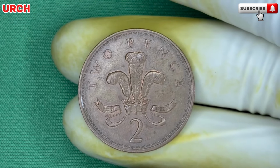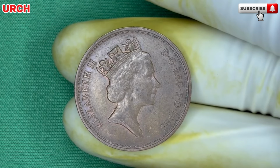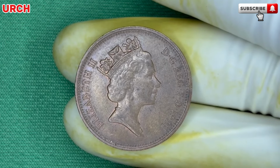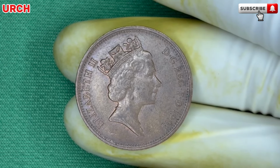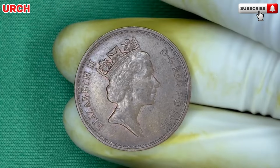Our story begins in the early 1990s. The United Kingdom was going through subtle yet meaningful transitions. Margaret Thatcher's legacy was still echoing through British politics, and John Major had stepped into the role of Prime Minister.